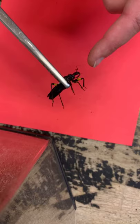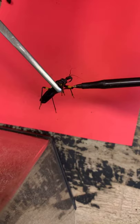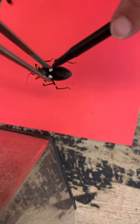Now do you see this beak right there? Whoops, he almost got me. Let me use the pin. Put your foot down. Please put your foot down. Thank you. Do you see this beak right here? This is a piercing, sucking mouth part. So this is what makes a bug a true bug, a piercing, sucking mouth part, but then also these hemielytra wings. So you can see that they're hard up here, and then they're membranous down here, or soft or thin.